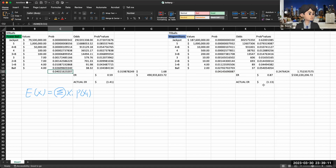So that's it. When you see that the cash value of the Powerball and the Mega Millions is around $500 million, that's the moment you'd better purchase it. Before it hits that value, when the cash value is less than $400 million for the Powerball and the Mega Millions, it's not that worthwhile to play the game. All right, so that was an interesting question. By using the expected value, you can calculate the expected return of playing the Mega Millions and the Powerball.